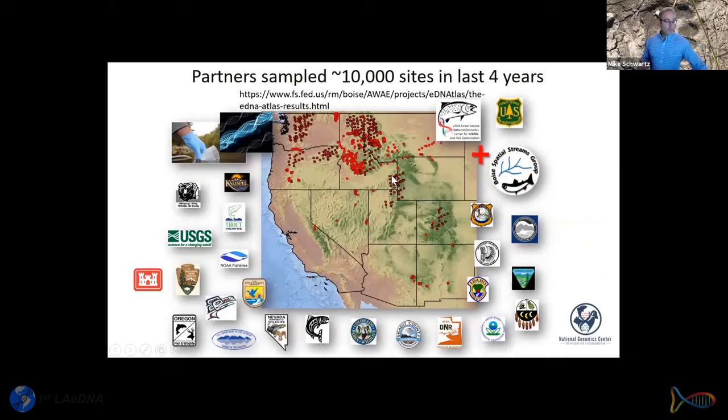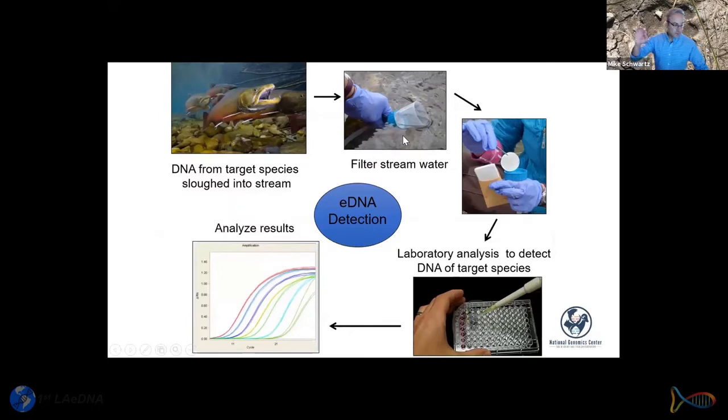Okay, we partnered over the last 4 to 5 years with all sorts of teams. Here's the area in red that was sampled, 10,000 sites in the past 4 years. So this has been very exciting. And just so you understand what we did, we have eDNA from our target stream. We filtered using this filter here in the middle, our 1.2 micron filter. We then just used qPCR, and we're gonna talk a lot about this in a few minutes.